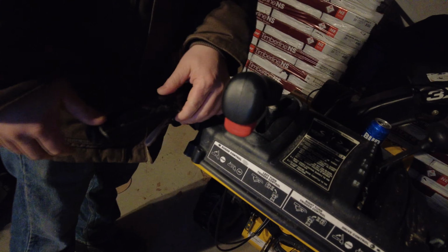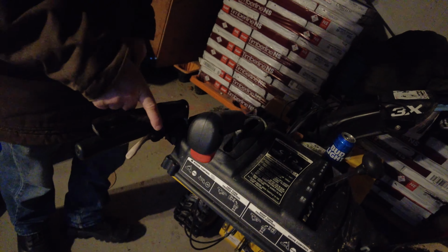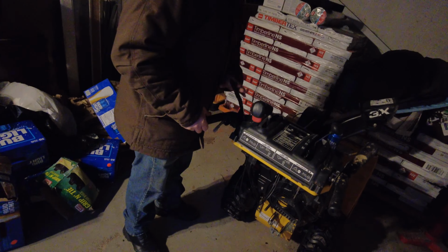Still want to straighten that somehow. This spot right here, they've done. It's actually already improved. This is up.